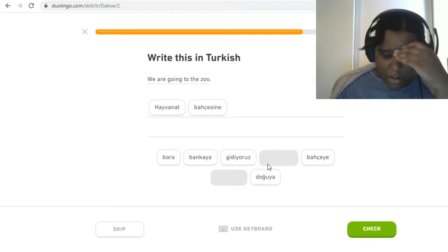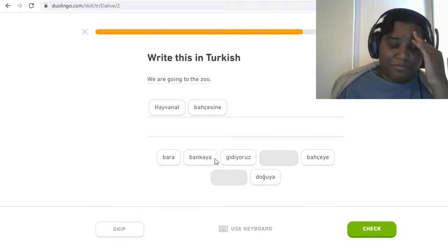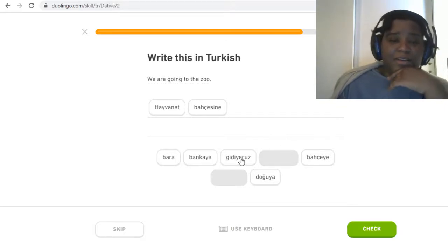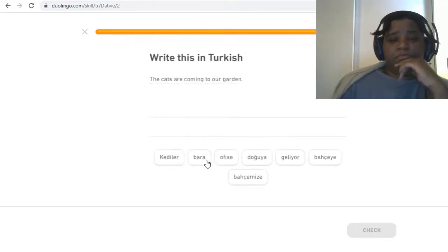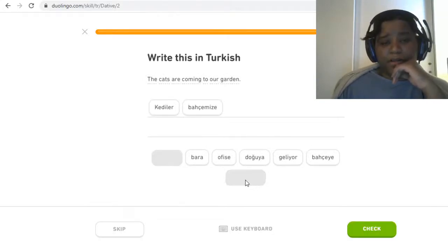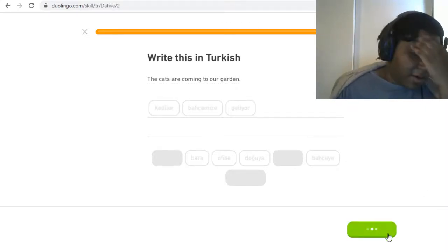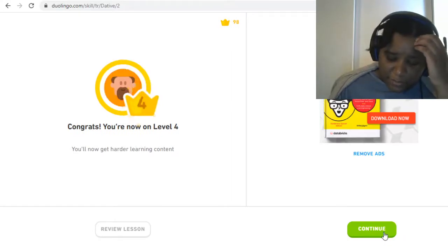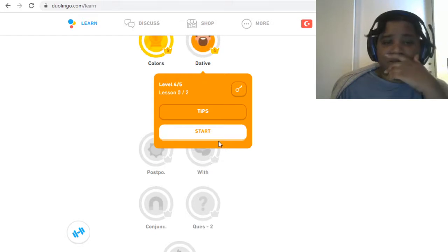Now, I know I saw a reason why it was for genitive. I'm still unclear on this, but hopefully with time it becomes clear. I saw the explanation, but okay. Güneye yüzüyorum. Kediler. Our garden. Bahçemize. They are coming. Geliyor. Great. Two more. This says the end buffer is used for genitive construction because it's bahçe. Right? Bahçesi. I still don't know.